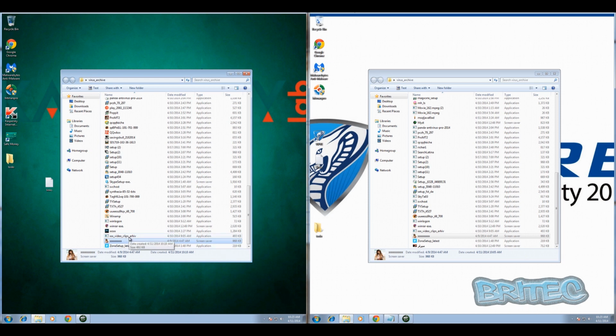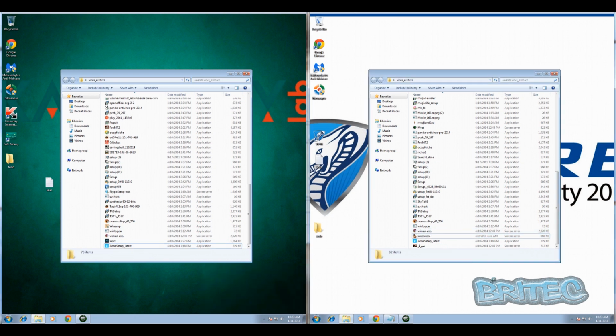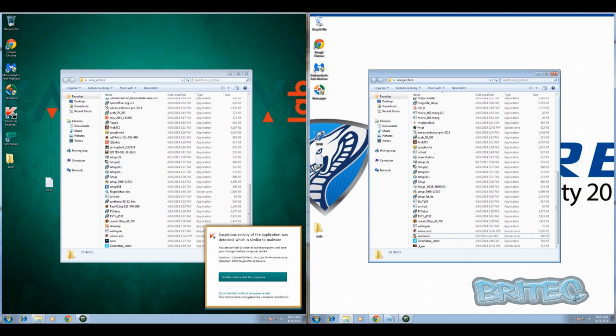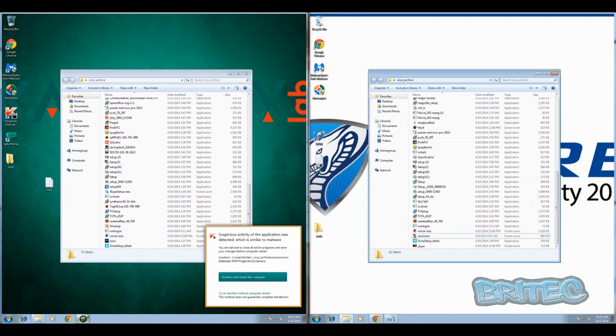So also we can see this one here. I'll quickly click on that and click on that. They're both the same as well, to see whether it gets detected. Kaspersky has detected that one as well. Not sure if Vipre's let that go. Let's close that again.